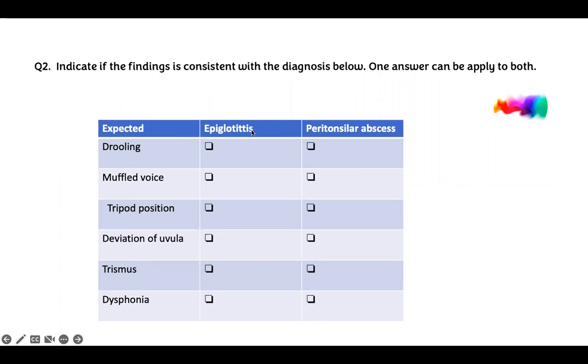This is another diagnosis. So you take drooling. Can you see drooling in epiglottitis? Yes. Can you see it in peritonsillar abscess? Yes. Muffled voice. This is what happens. They develop what we call a hot potato voice, and that is common with the peritonsillar abscess. Does it happen in epiglottitis? Yes, they develop dysphonia, and they sound really horrible. It's the same thing. They all have a muffled voice.